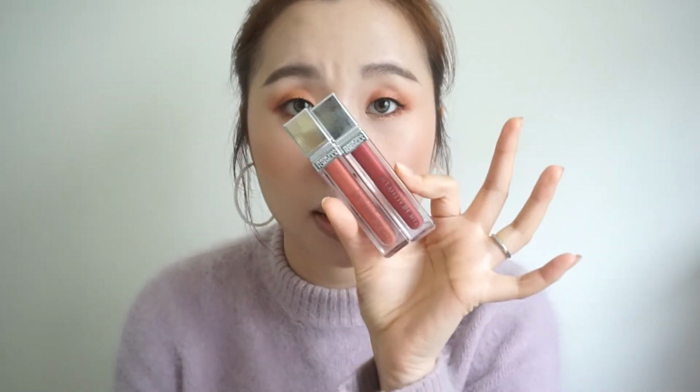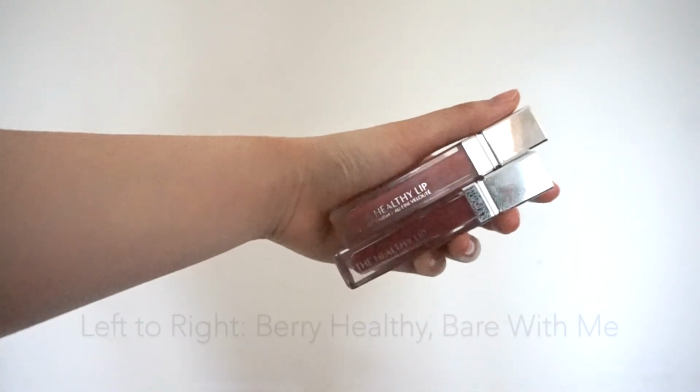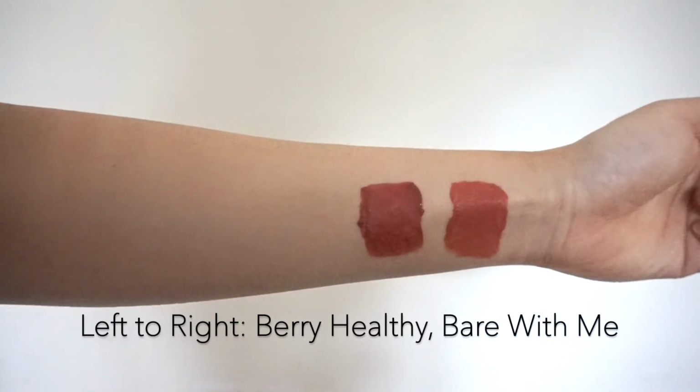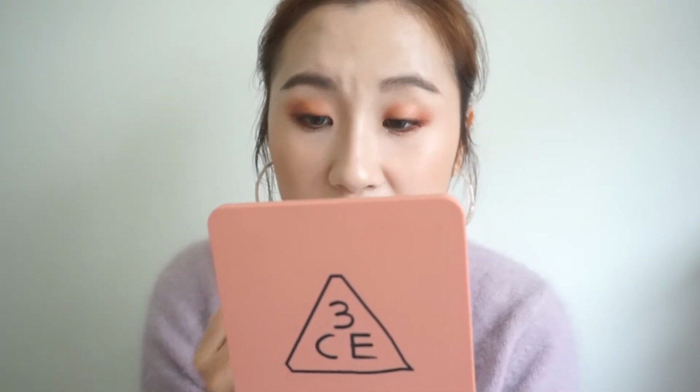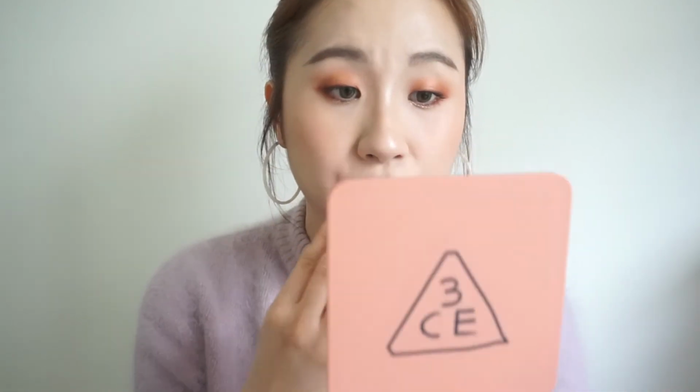Surprisingly, I only bought 2 lipsticks from this trip, and both of them are in the same range, which is the Physicians Formula Healthy Lip in the shade Berry Healthy and also Bear With Me. Today, of course, I'm going to go with the shade Berry Healthy because it matches with my look better. I really like these lipsticks because they are like a liquid lipstick, but a much more comfortable version. They don't dry out your lips like a traditional liquid lipstick, but they're not like the Outer Sand lip from ColourPop either. They do set and they do dry matte compared to the Outer Sand lip, but it leaves your lips feeling a lot more comfortable compared to the matte liquid lipstick. So I do really like it. So I'm gonna use the shade Berry Healthy today.